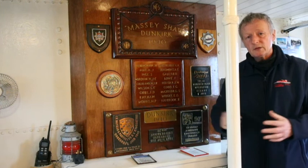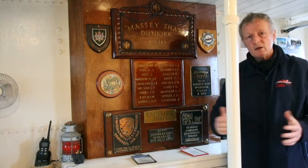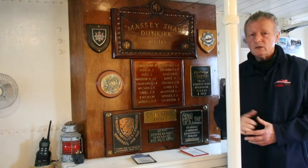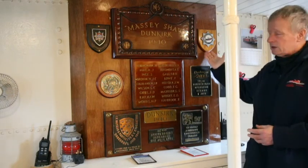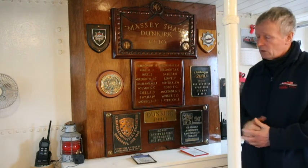We're very proud to have that information on board the vessel itself, and to have that link with the actual story, and we continue to keep those links. The other plaques there are a plaque from the London Fire Brigade, and this one here, which is the Society's own plaque. So we have that as a balance for the board itself.